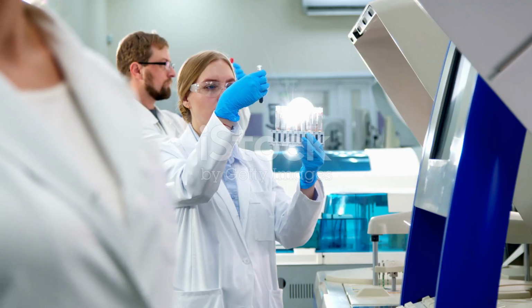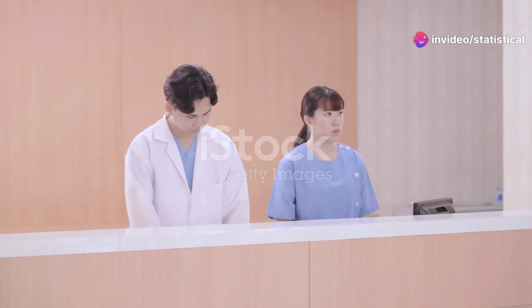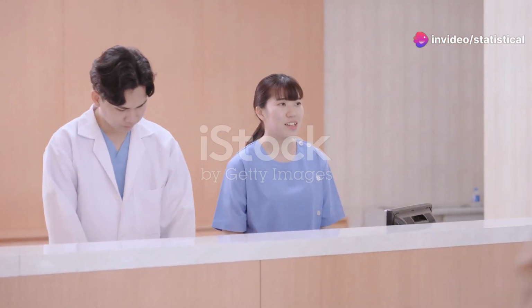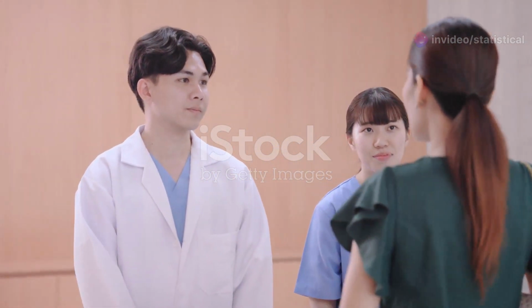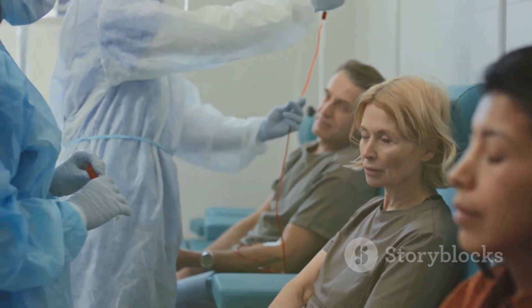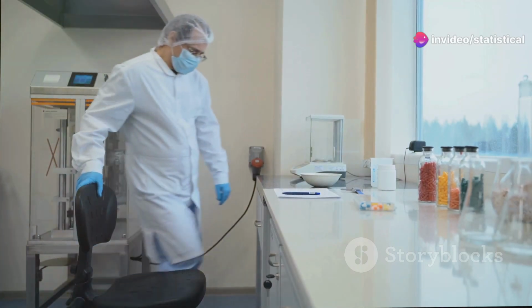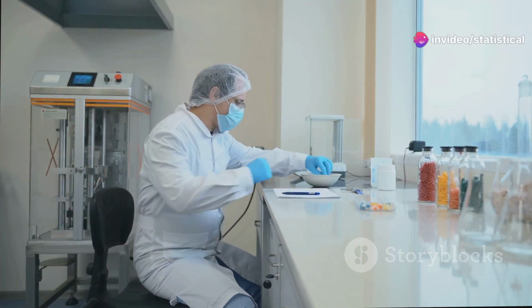Phase 1 trials are small studies. They typically involve 20 to 80 participants. These participants are often healthy volunteers, but sometimes they are patients with the disease the treatment aims to target. The main goal of Phase 1 trials is to determine the safety of a new treatment. Researchers want to know the safe dosage range and identify any side effects.